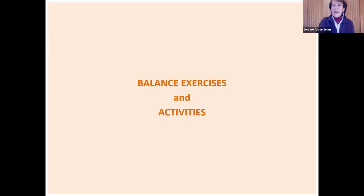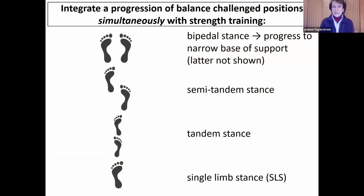So let's talk about balance exercises and activities first. This slide might be a little bit confusing, and I'll explain it to you. In the class that I teach called Strong Bones, we use a variety of ways that we stand to challenge our balance. At the very top, you see the 2 feet, one next to the other. It's called bipedal stance. It's just a fancy way of saying we're just standing in our normal way.